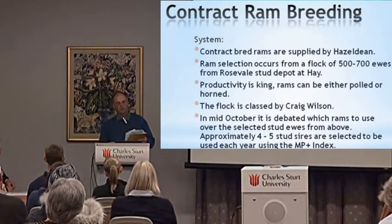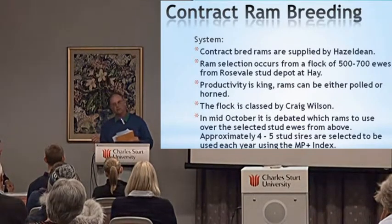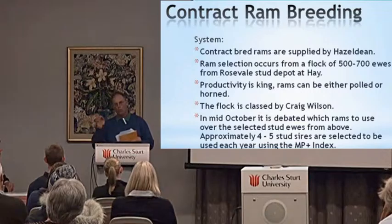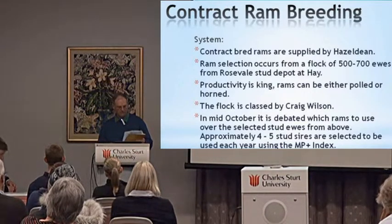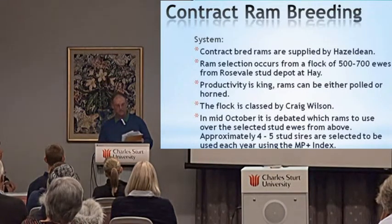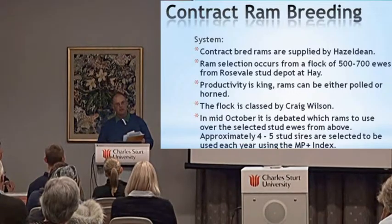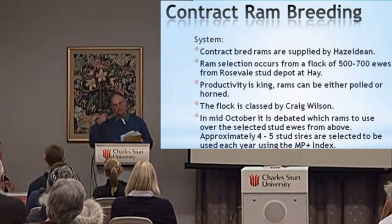In 2001, we selected Hazeldean as our new genetic source, and then a well-known consultant 4 years later suggested, why don't you go down the contract ram breeding program, where you've got far more control into the input of the genetics coming into the flock. Jim Litchfield was very accommodating in this regard, and I can only give him full credit. But I certainly do not believe that there is nothing science can't teach us about traditional sheep breeding. It's a lot of bullshit, putting it bluntly.